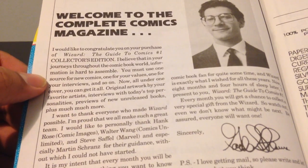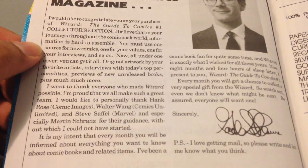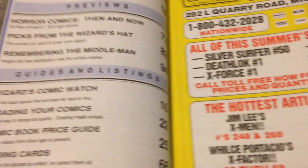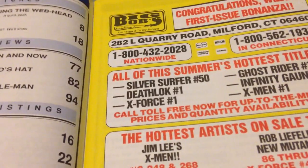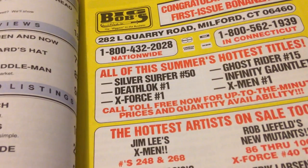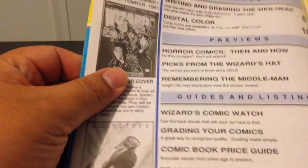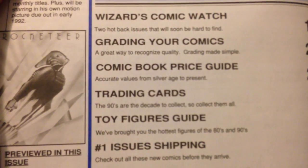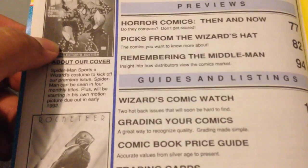Welcome to the Complete Comics magazine. And I believe that's the CEO at the time of Wizard. Again, just a bunch of comic book store advertisements. Big Bob's, whoever sees this video, whoever remembers these advertisements or these stores, let me know. I'm interested. Oh, let's look at the contents here. Grading your comics, comic book price guide, trading cards, toy figure guide, number 1 issue shipping. So, oh, that's pretty cool.